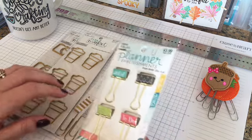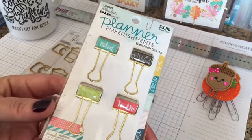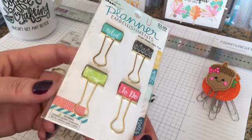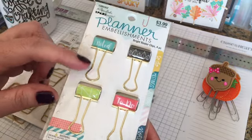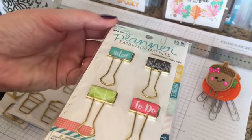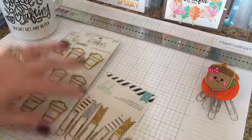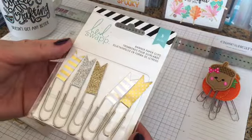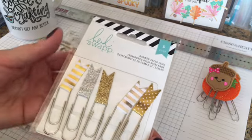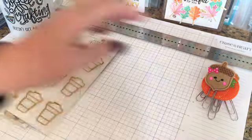So I also went to Hobby Lobby and I found some really cute, I'm going to start looking at Joann's and Michael's too to see if they have any nice stuff, but I don't think I can make these any better. I love the gold, I love the colors, and they're like enameled, so I think they'll be really durable. And then I picked up some Heidi Swap banner paper clips. I love gold and silver and, well, anything sparkly and shiny really.